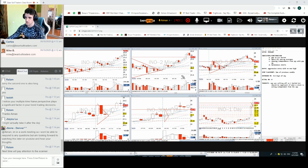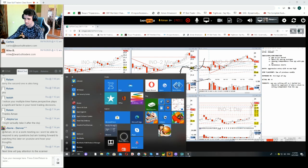Just remember, if the stock is already extended from the 9 on the 5 minute chart, like way extended, and then it's making an ABCD pattern on the 1 minute chart, don't take that ABCD pattern because there was no real pullback. It was already extended. Right, you can't pay attention to the scanners in the middle of the day, like at the beginning of the day, the first 10 minutes. It's just too much to do, right?